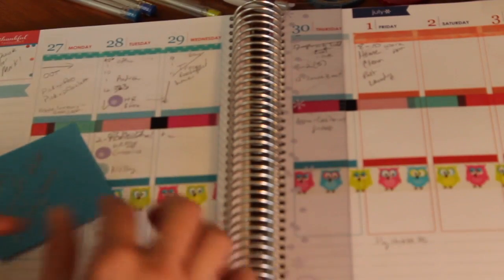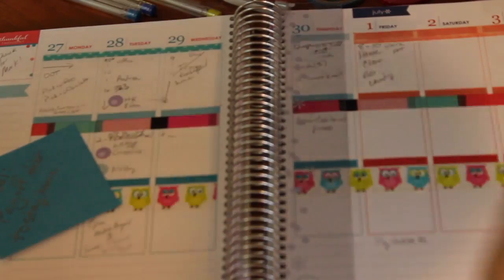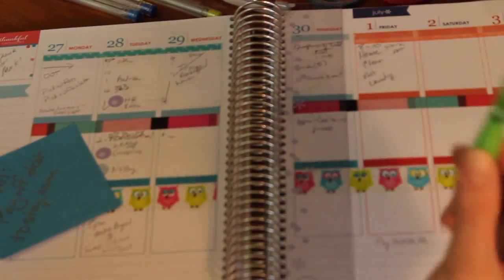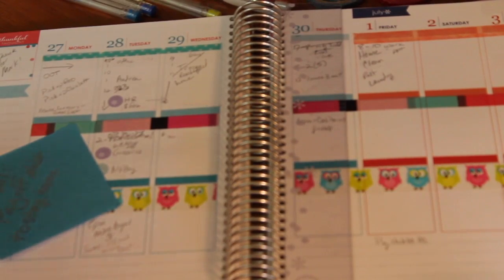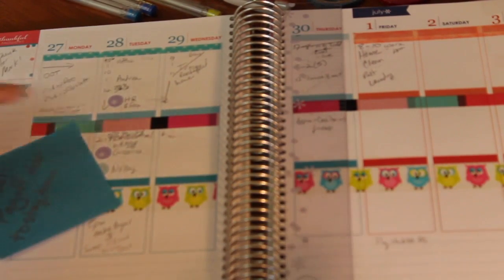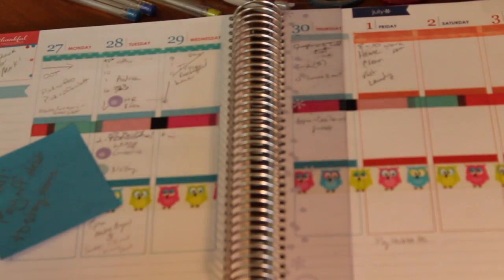Now, it always starts out very pretty with my decorations and things, but it doesn't stay that way. I usually do most of my planning in pencil unless it's carved in stone, because it is one of those things that's important to me to be able to change it up and erase. As you see, I even put a line through some scheduling here on Wednesday because it didn't work out.